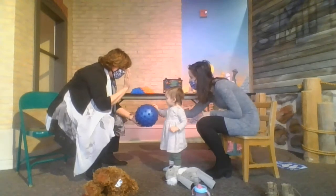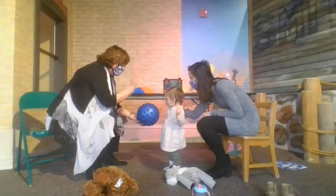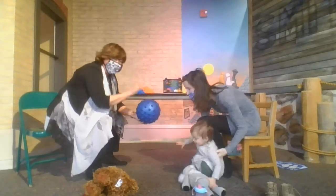Peas, porridge, cold. Peas porridge in the pot, 9 days old. Some like it hot, some like it cold, but I like it in the pot, 9 days old.